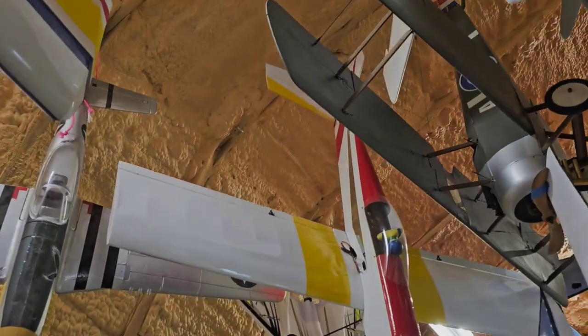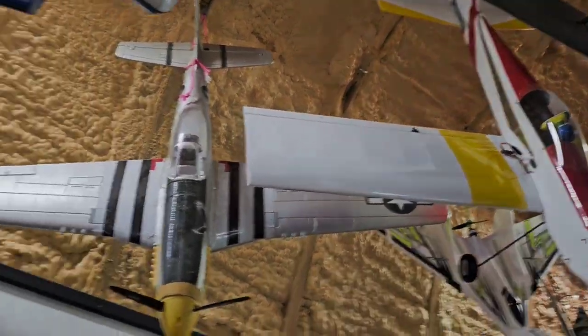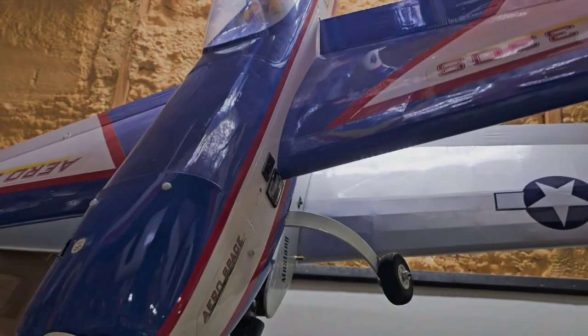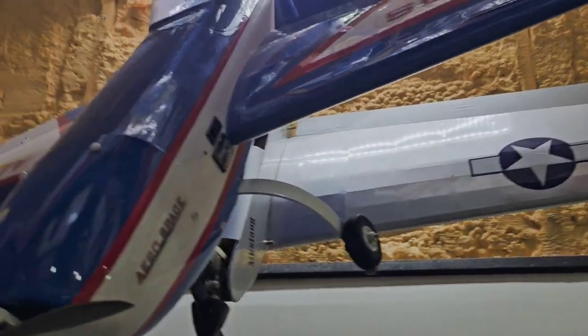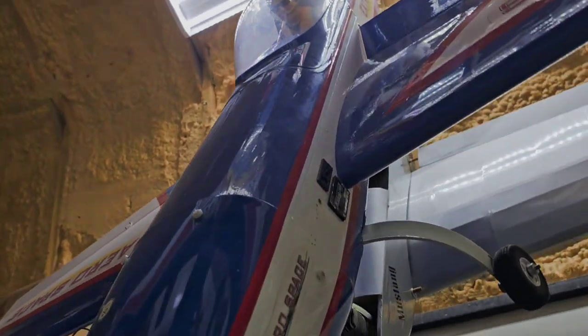I'm just going to walk around, let you look at a few other things. This is a beautiful, beautiful Aerospace Extra 330S. It's a nitro, but it's just a good classic, good high and tight plane.